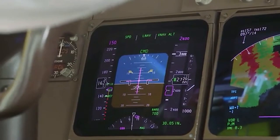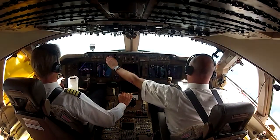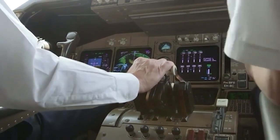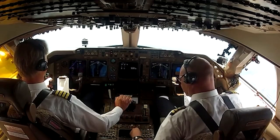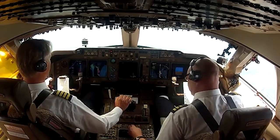Yeah. Autopilot off, autothrottle off, set 20 mark, speed 20 mark. Mark. 2500. Cabin crew, take your seats. Okay. Flaps 30.